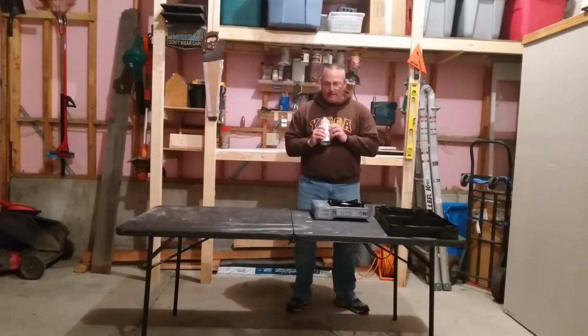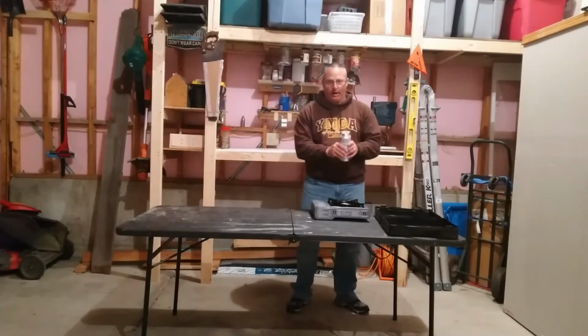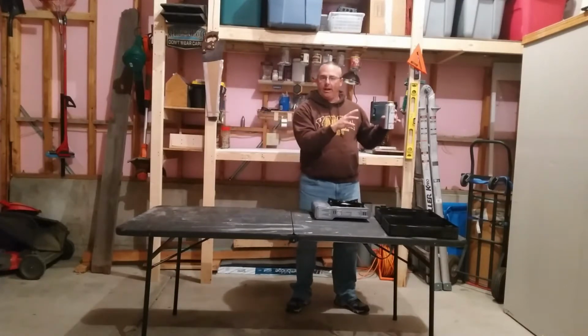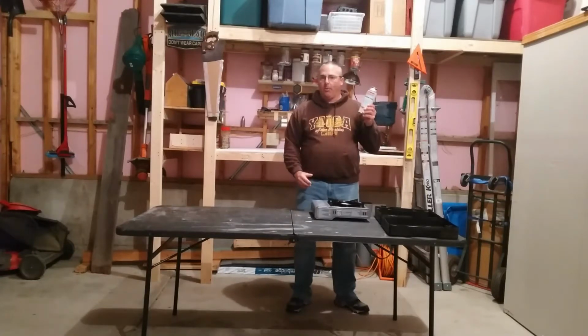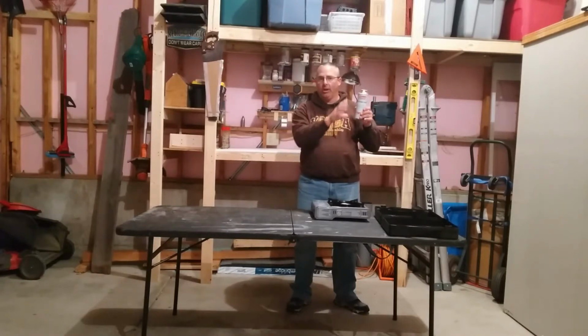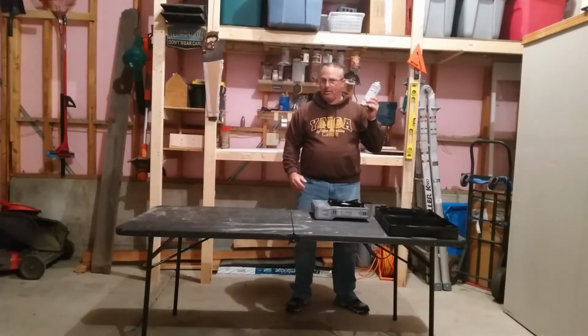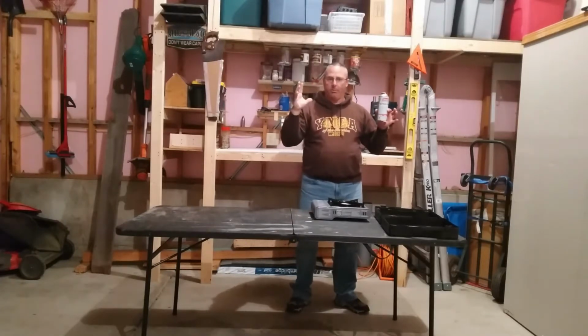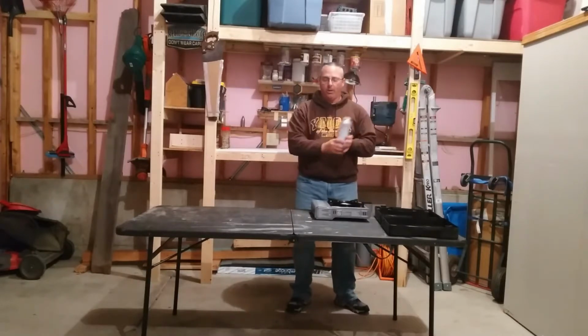So let's talk about this canister real quick. These are available at your big box stores. They're also available at the club stores, the bulk buy places. Buy them at the bulk buy. You'll pay the same price as one canister, and you'll get 4 exact same canisters. They're in the food service cooking area of the big bulk buy store.